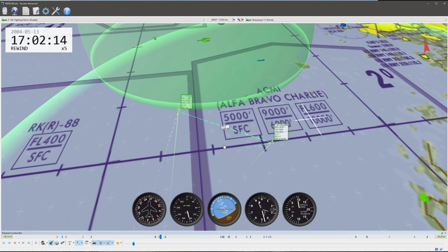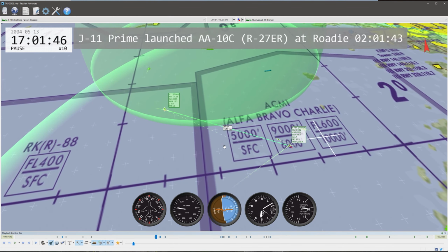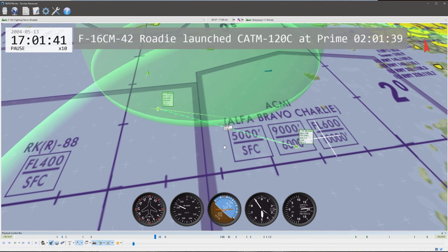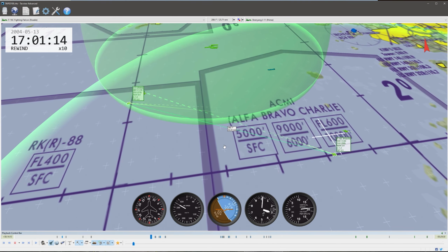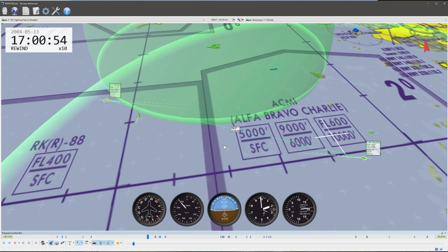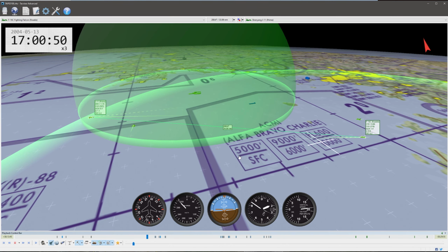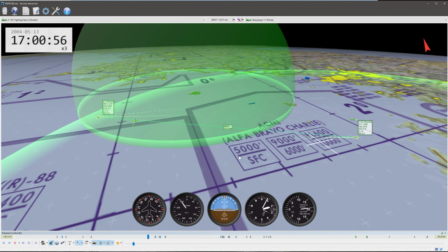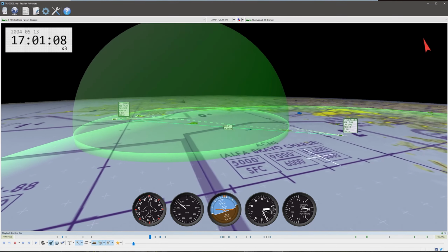Scroll back to right before you fire the missiles. Actually, right before you get offensive. Scroll back a little bit more. Let's just look at the speed difference in the F-16's ability to turn versus the J-11s. Yeah, so let's just watch it from here. Watch how long it takes Prime to get his nose around.